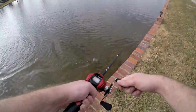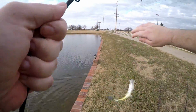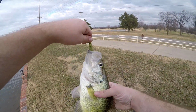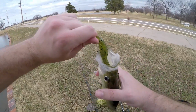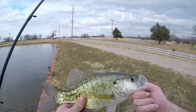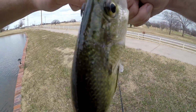This is a crappie. There's some serious deja vu. Is this the same one I caught a couple of in this last video I just posted? Good grief, the size of that thing. I was just thinking in my head, what if I caught that crappie again? That's a slab. Didn't I just catch it like a month and a half ago? Good grief, guy.